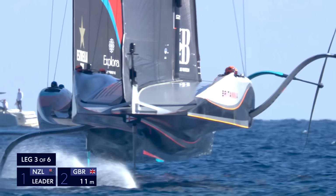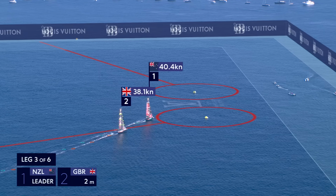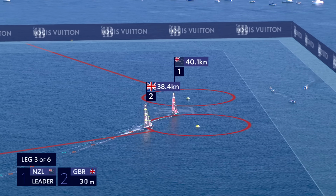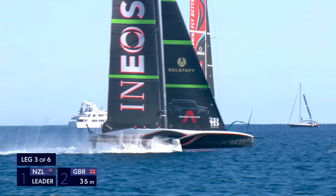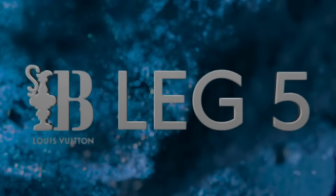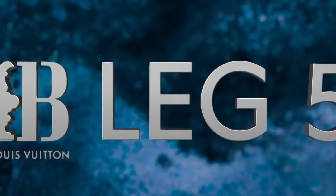Try an early dive on that turn. Let's go to tack out. Expect to see a split at the top here. Both teams, top gate, halfway through. Race number 9 of the match.